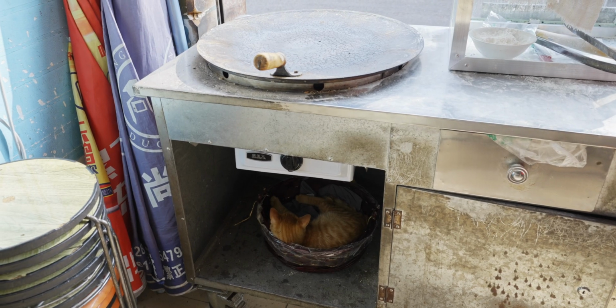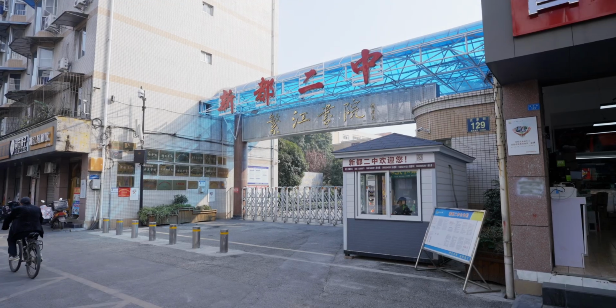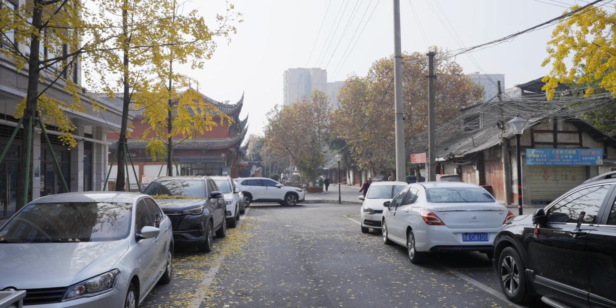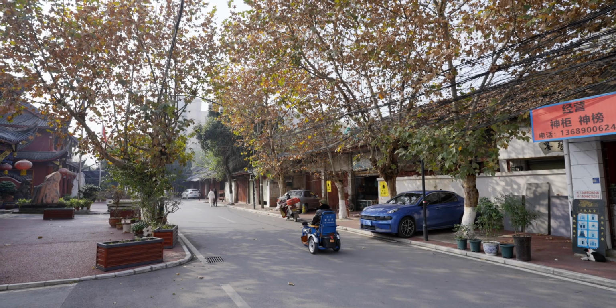Oh, there's a cat under the stovetop. That really keeps the cat warm. That steamed beef place is right across from this middle school. Look at these old-style dilapidated buildings. You don't really see this in Chengdu anymore.